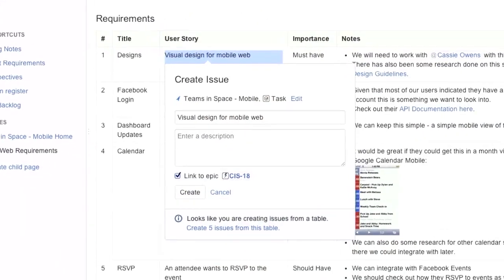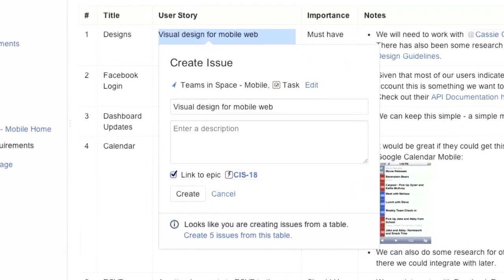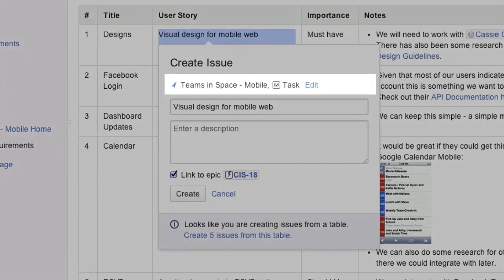But most of you probably want to create a ton of requirements. You know, a requirement turns into a whole bunch of stories. And here I can create stories from a table. Notice that the project and issue type have been remembered so that I don't have to pre-fill them. This saves you a whole bunch of time when you are creating multiple requirements.